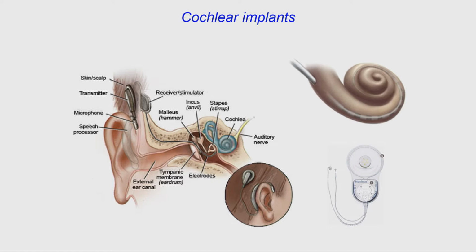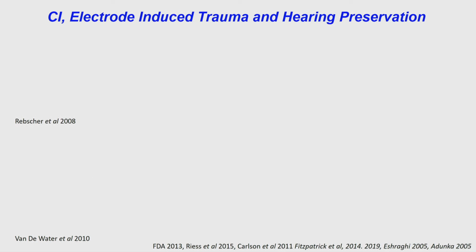So as the sound comes in, the microphone picks up the sounds and decomposes them into all the different frequencies, and transmits the information to the electrode, which then stimulates the remaining nerve that you have, right? And that's how about 500,000 people around the world actually hear through these devices. So they've been really, really successful in giving hearing.